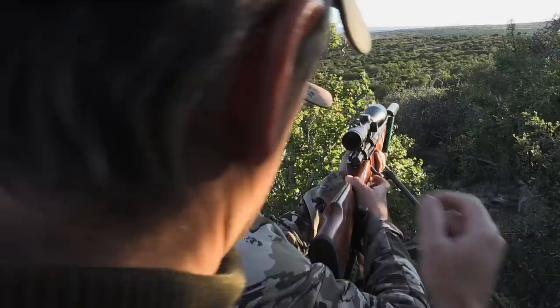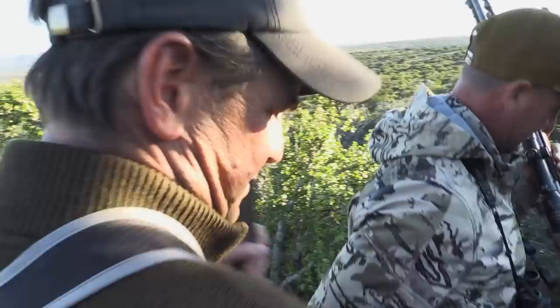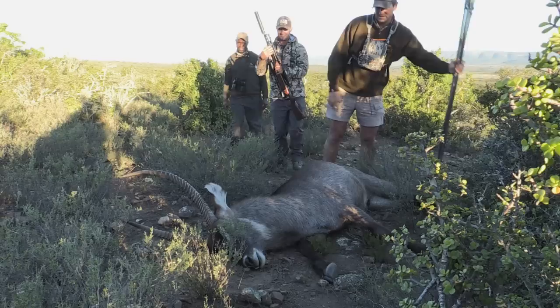As you can see, that spot there, the zebra getting up there. Okay. That's a waterbuck now.